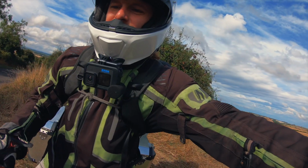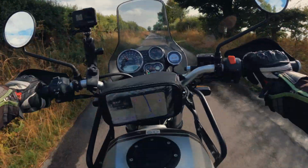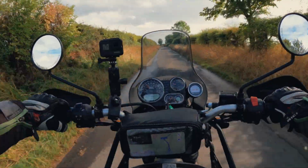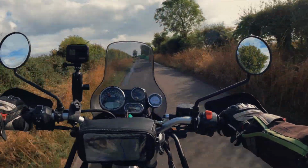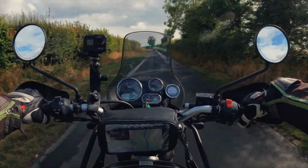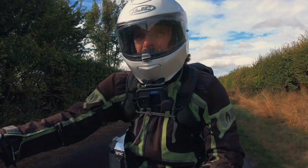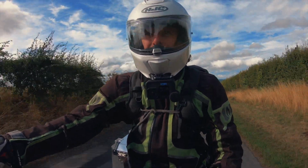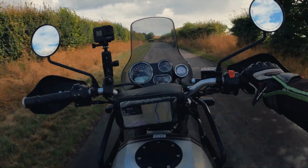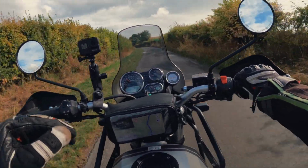Oh yes, she's alive! Here's the single beast. So yeah, it's not mega fast, but it's great fun. And the main thing, I know I always say this about bikes, but it's the character of these Royal Enfields. You just feel like you're going on an expedition, an old school, proper adventure.